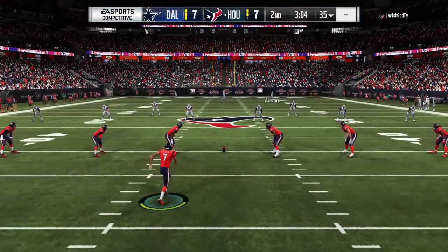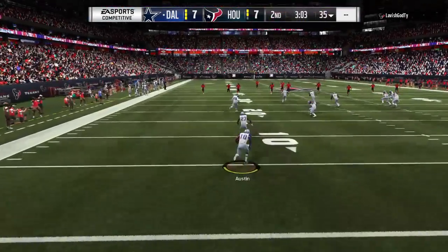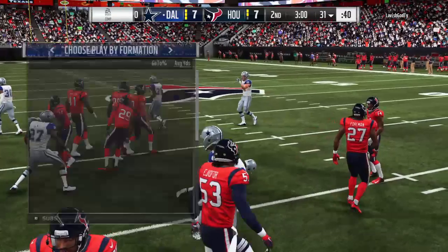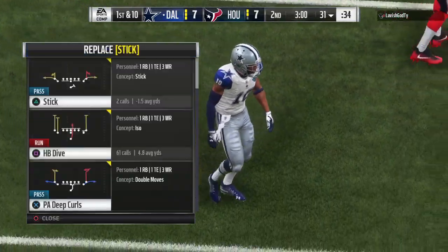So we're right back where we started, all even as the kick's away. This fielded at the 2. And nice work on the return as they'll start their drive just past the 30-yard line. Here's the Dallas offense now heading back out onto the field.